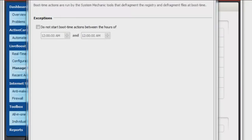Now, why you'd really want to turn this off, I don't know. But this is for the boot time. This is when it's going to defragment the registry and defragment files at boot. So you can say, okay, don't do it between the hours of 7 a.m. and 5 p.m. because that's when I'm on the computer and I just want it to start up fast, right?